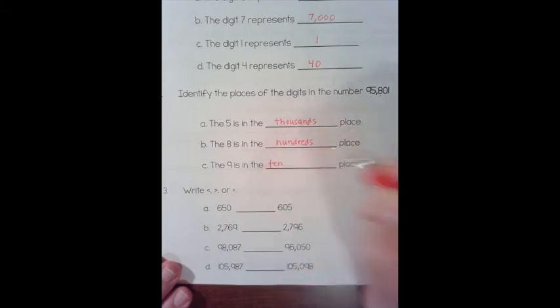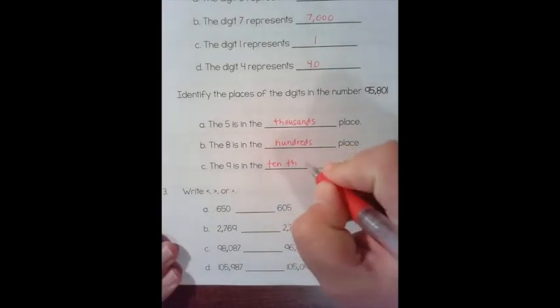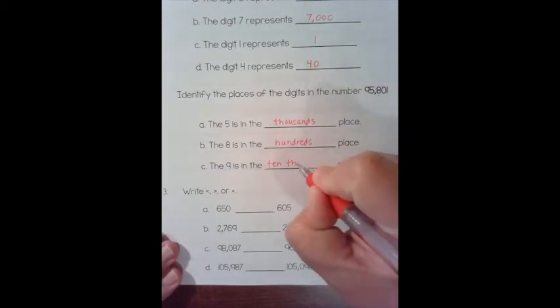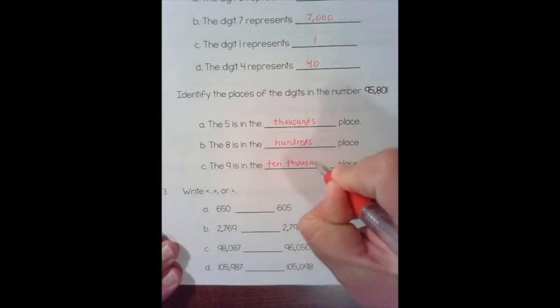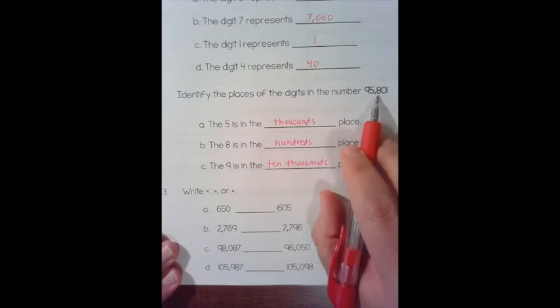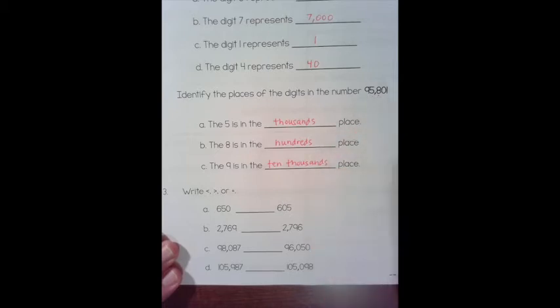Now, if you need help, try to find a place value chart. I know I have some in my math folders in my class, but use that place value chart to figure out what place value these numbers are if you need it, okay? Okay, so again, this is the ones, that would be the tens, hundreds, thousands, and then 10,000s, right?